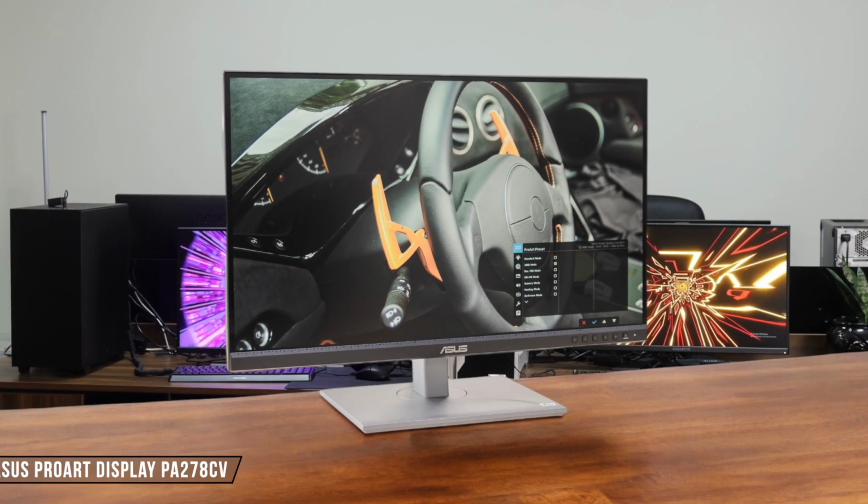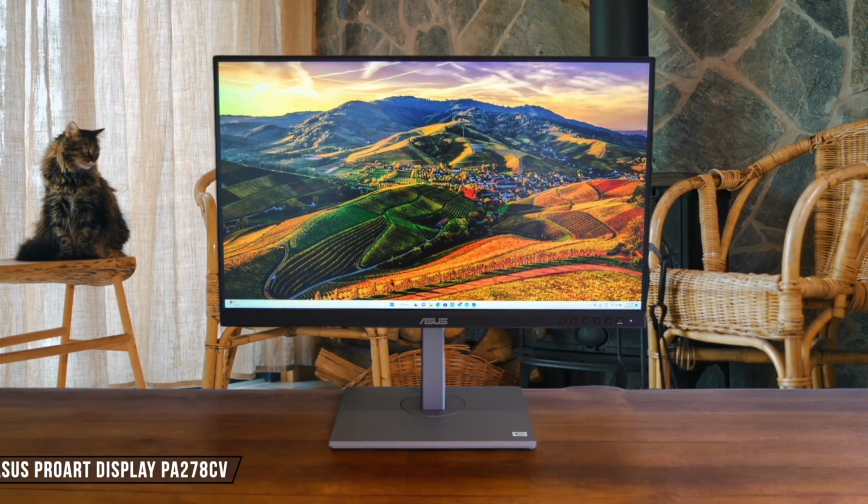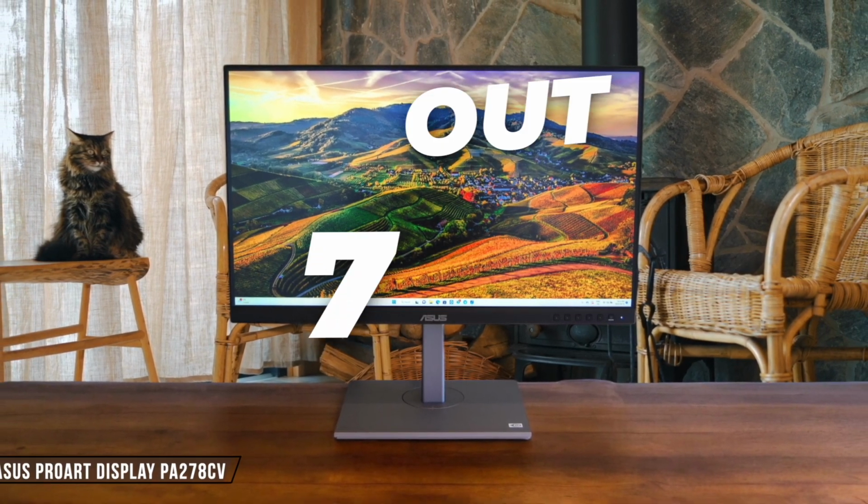While it won't blow you away with its specs, the motion handling is clean, and the resolution is perfectly sharp for its 27-inch size, landing it at 7 out of 10.